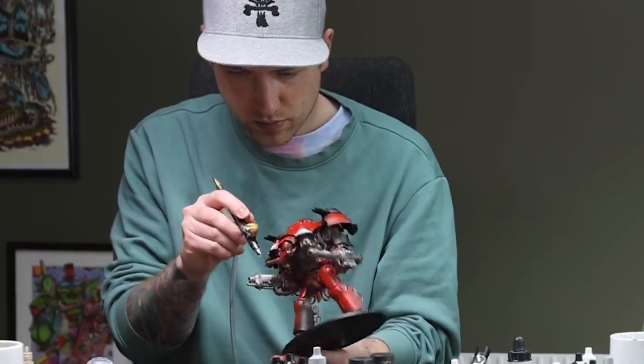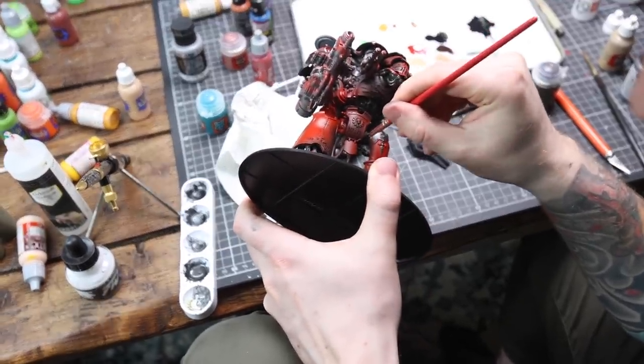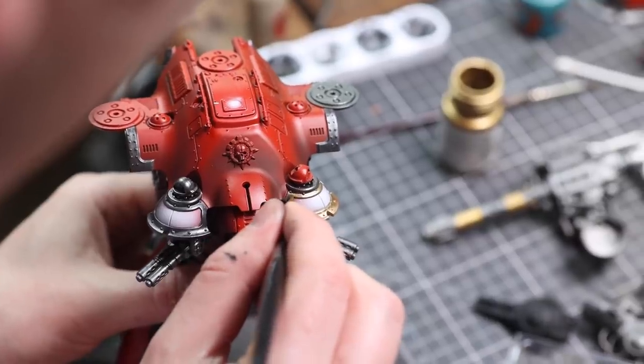Okay, so halfway through I realized that metal rims is not gonna look good on this one. Everything just looked like a metal blob. So I had to accept the loss of time and pivot towards gold rims.